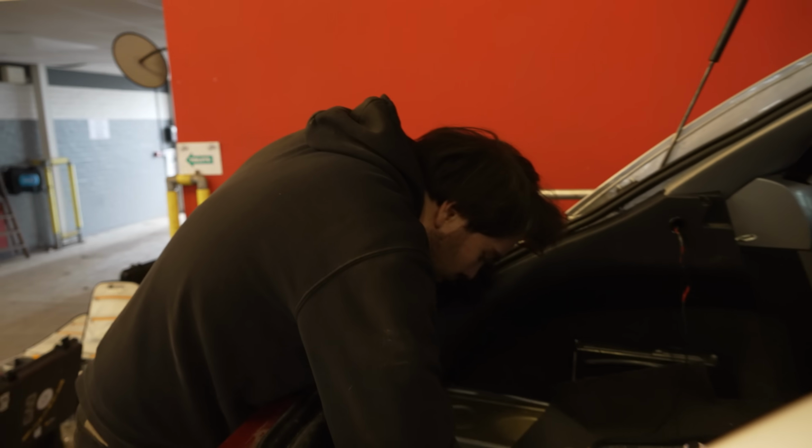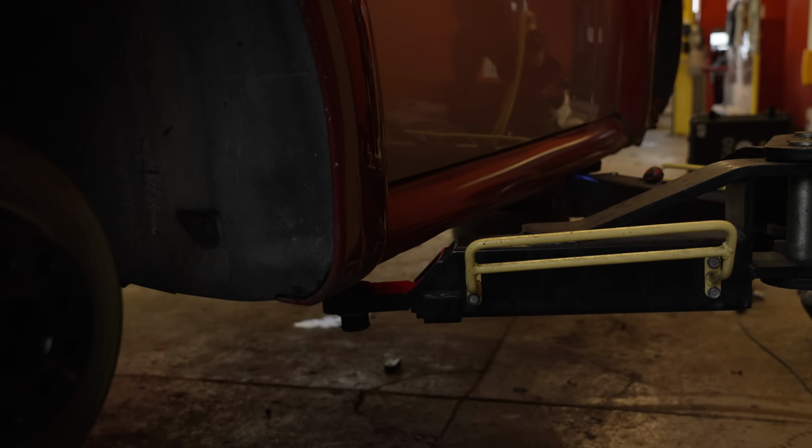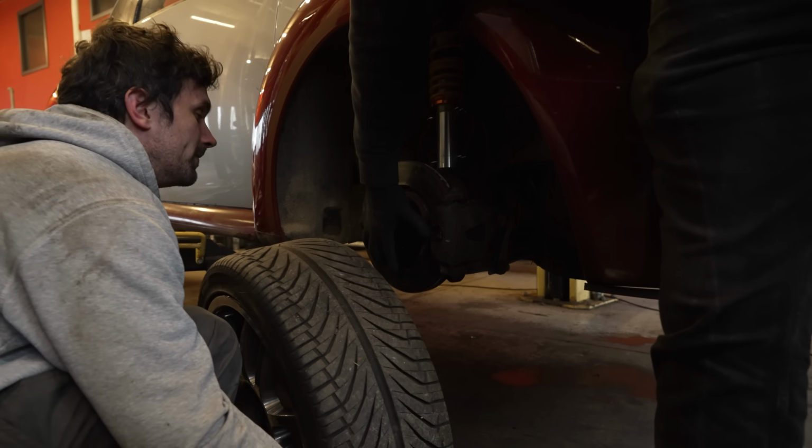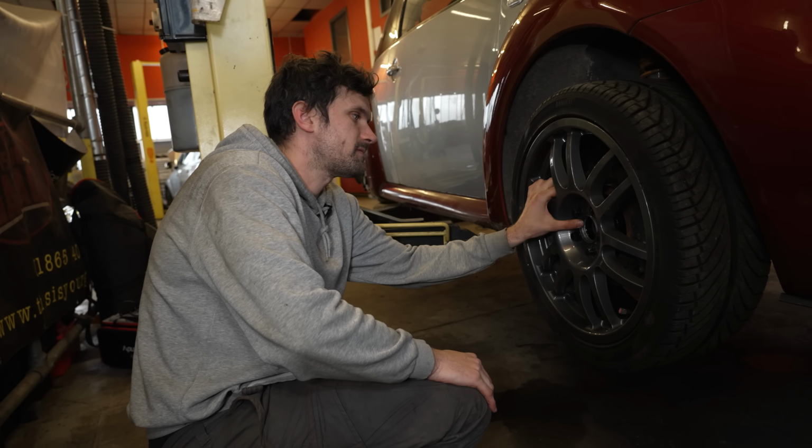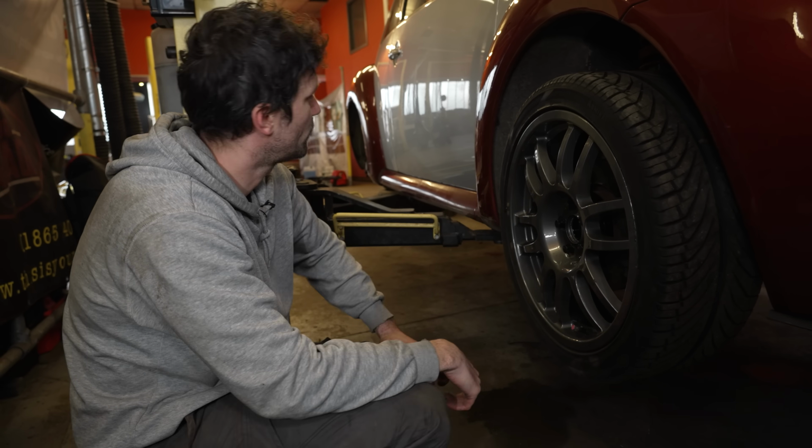Yeah. Jack and Ethan, you ready for neons? Disco party. It's in party mode. Front lip installed and neons active. It was time to finish the car off with its new set of wheels. How good does that look? It looks great. Right, let's do the rest.